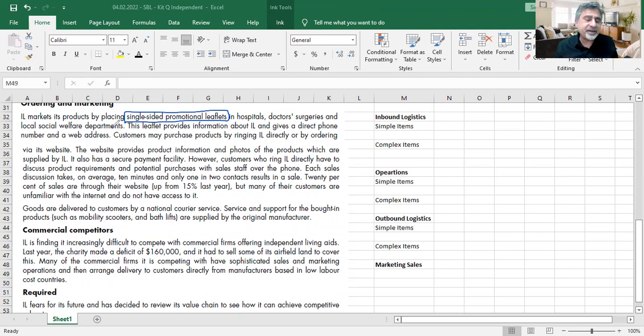Like I told you many times, every time I do a question, I repeat the same sentence. Allow me to repeat it again. The answer lies within the question. Why do they tell us that it's a single-sided promotional leaflet? They could have told me that these are leaflets. That's all. Why do they say that it's single-sided?